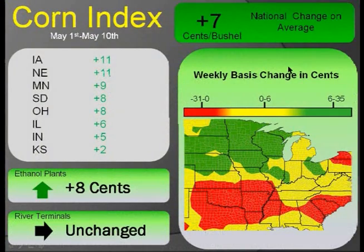Abby, what are we looking at for cash market? Have we seen any changes over the last week? We sure did. We saw corn move up 7 cents across the country this week. Ethanol plants made a big push, up 8 cents. You can really see the ethanol-rich states like Iowa and Nebraska moving up 11 cents. River terminals were unchanged, but an important thing to note out of the ethanol sector was that production of ethanol was up 0.3% this week, as well as conventional gasoline blended with ethanol was up 1.4% this week.